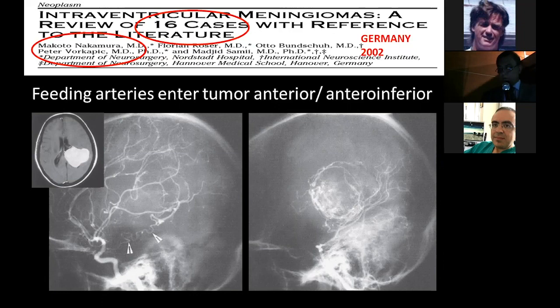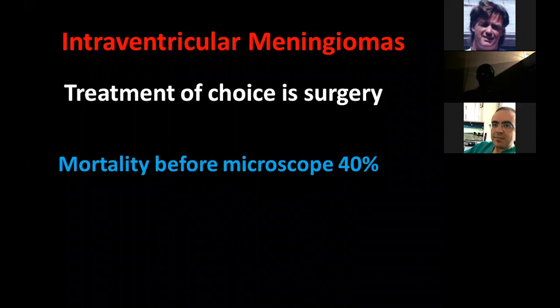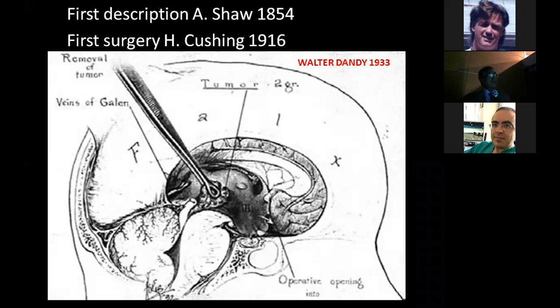What about the treatment? No doubt, treatment of choice is surgery. But look at this, mortality before the microscope was very high because it is a challenging kind of surgery. It was reported first as a finding in 1854 by Shaw. Cushing did the first surgery for intraventricular tumor in 1916, and this is a monograph of Walter Dandy in 1933. All these patients died.